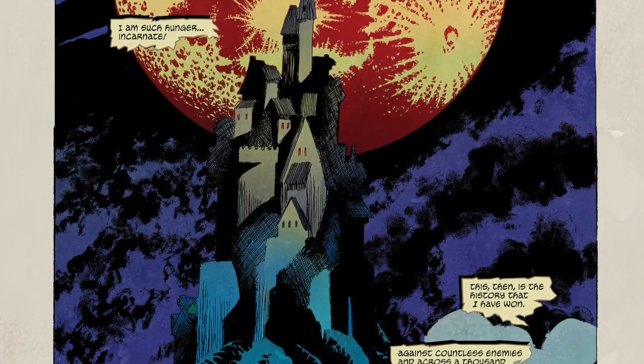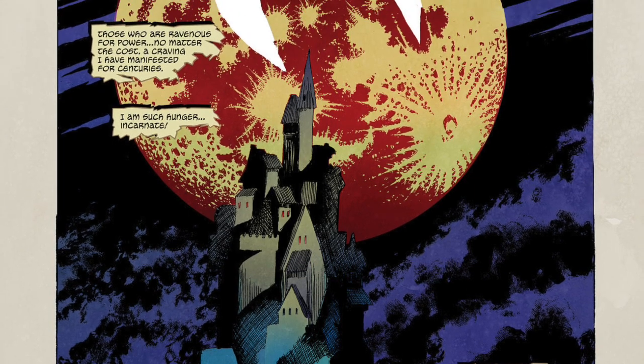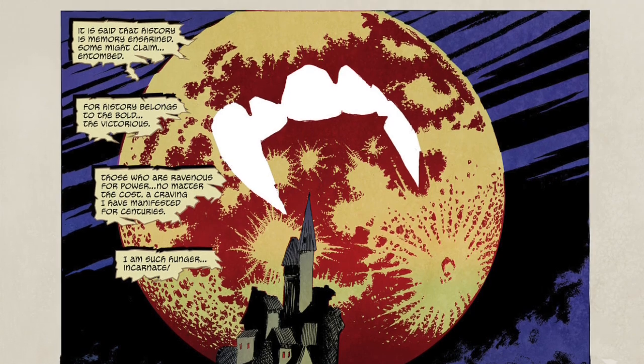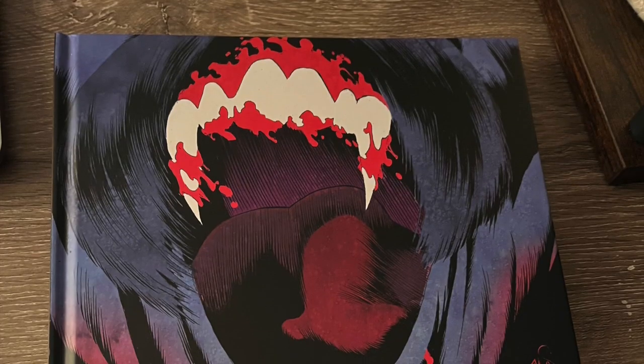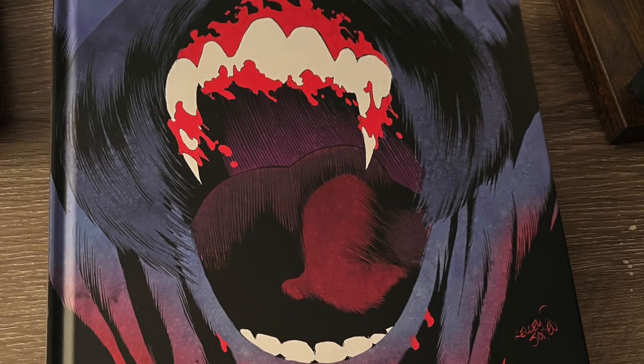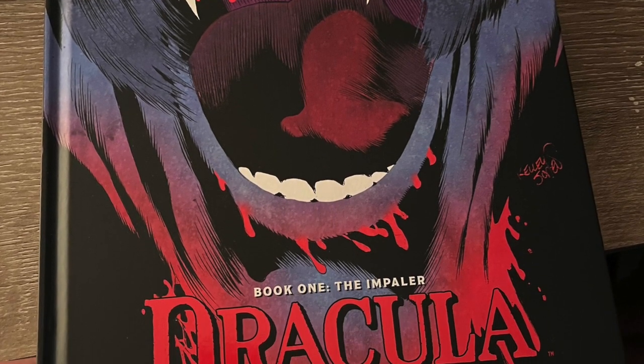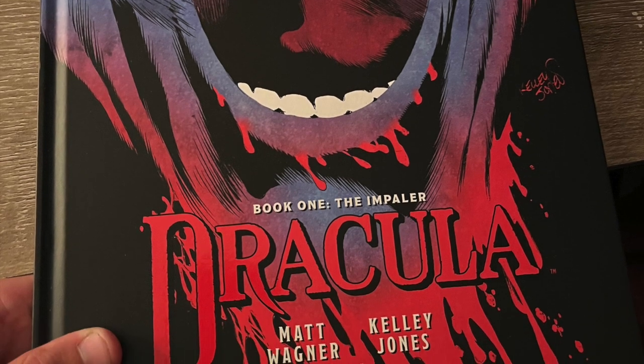I'd also like to point out that I think this is the first crowdfunded comic I've purchased that can be considered a new classic. I've gotten some decent books in the past through crowdfunding, but ultimately I just end up reading them once and forgetting about them. And that is not the case with this one, because I can see myself going back to this book every year around Halloween time.